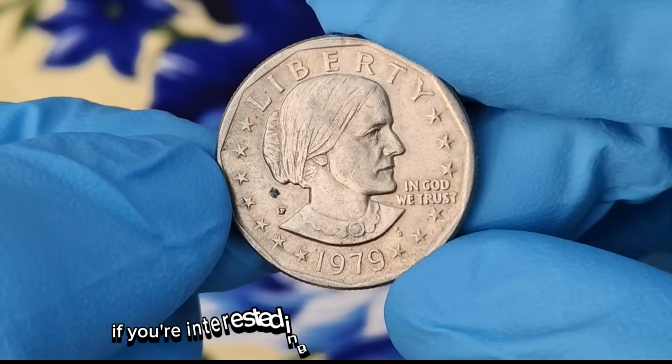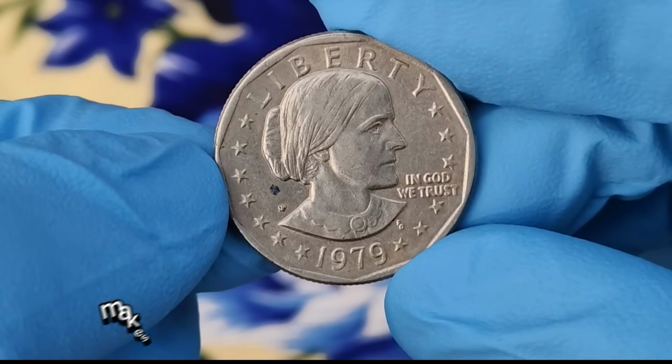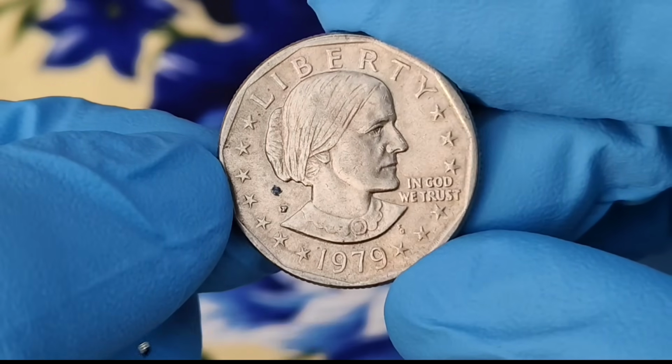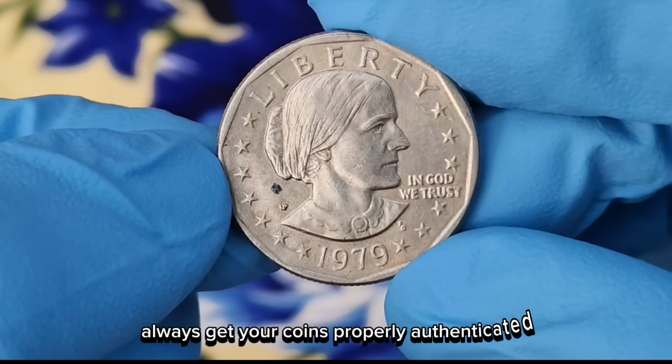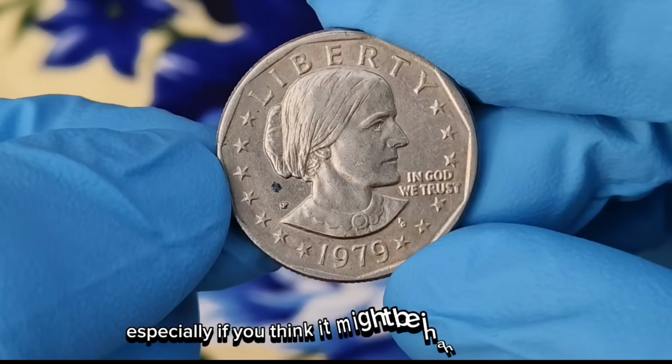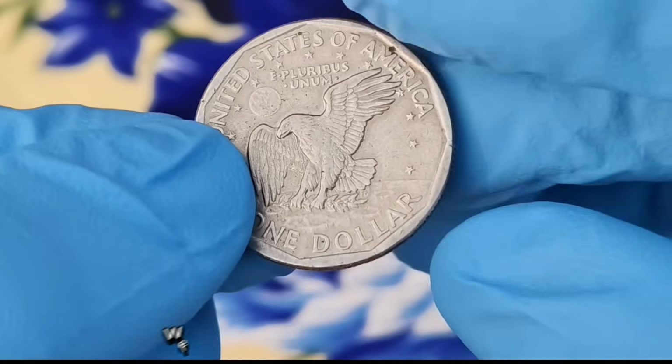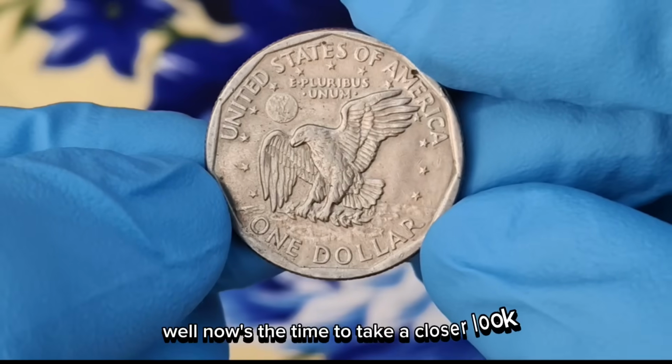If you're interested in purchasing one of these coins, make sure you check out trusted coin dealers or online auction sites. Always get your coins properly authenticated, especially if you think it might be in a high grade. And if you've got one lying around in a drawer, well, now's the time to take a closer look.